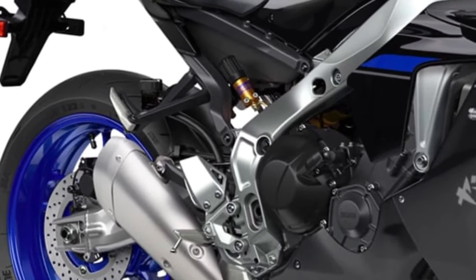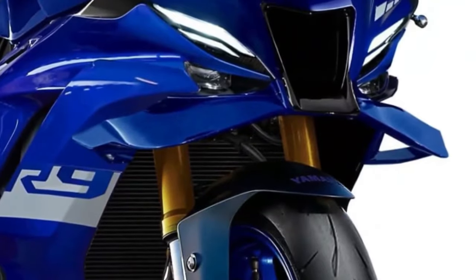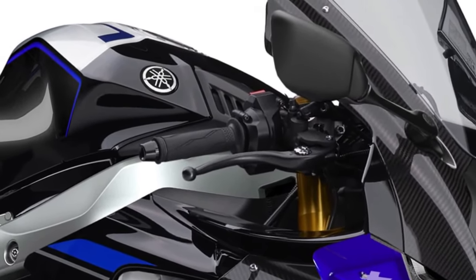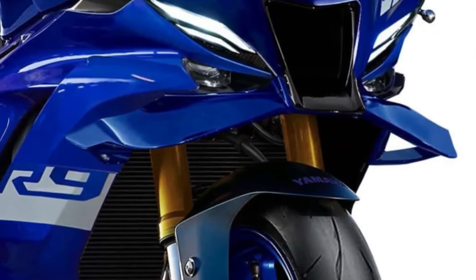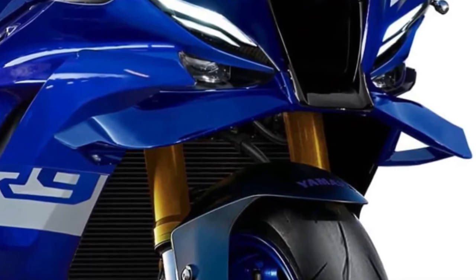Dual front disc brakes with radial mounted calipers deliver exceptional stopping power and feel, allowing riders to brake later and with more confidence, particularly in aggressive riding scenarios.